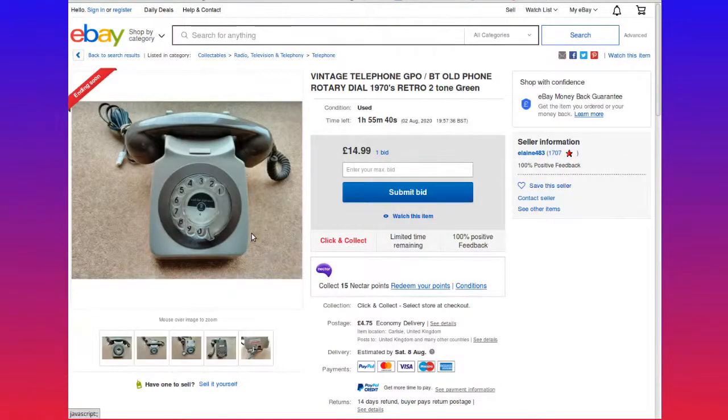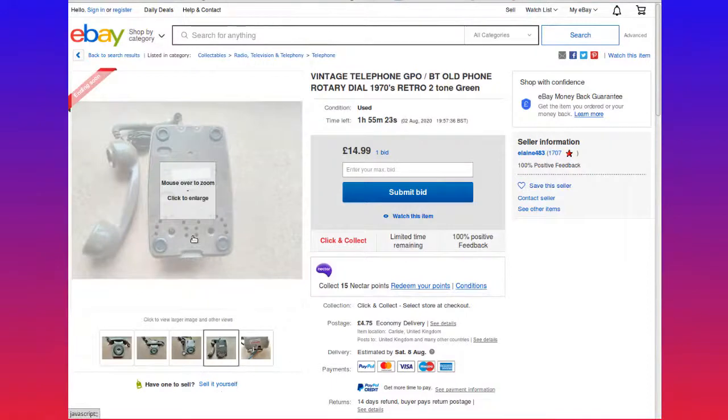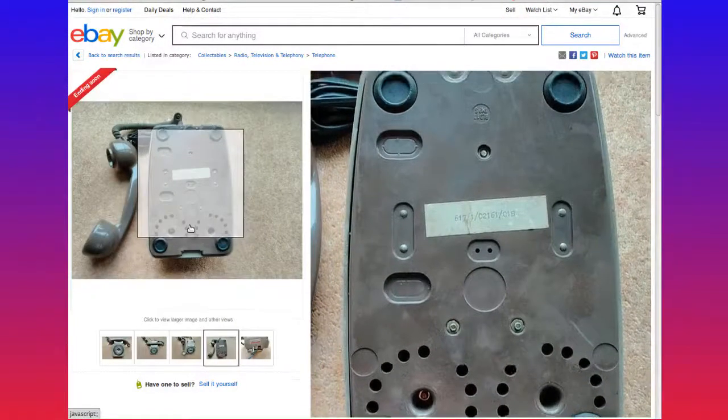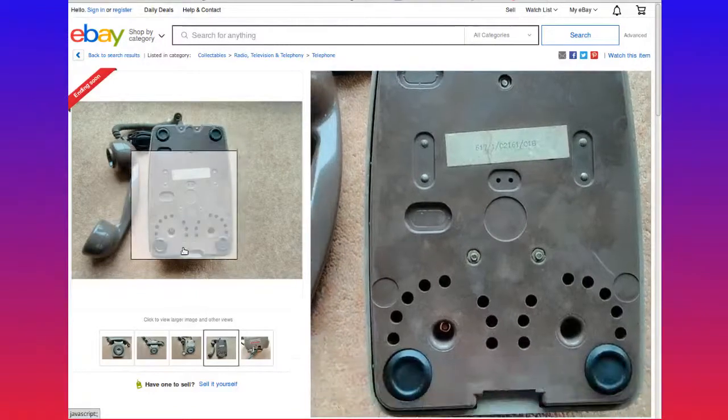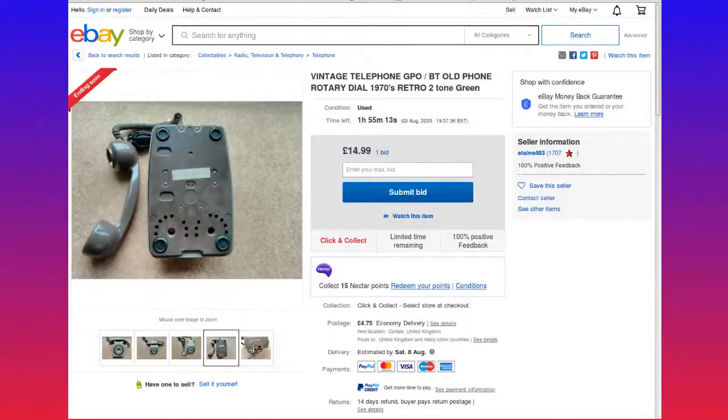Right. For a start, if this is right, it's a telephone rentals one, because it's got a telephone rentals dial centre in it. So it should not have anything to do with the GPO. It's probably never been connected to the GPO. And if we look at that picture, that is the bottom of it, you will see there's no number that you would find on a GPO one. So that is actually a telephone rentals phone.